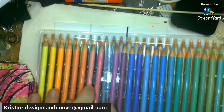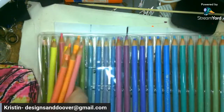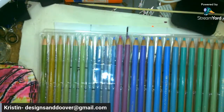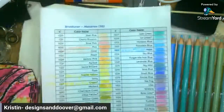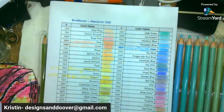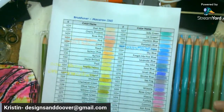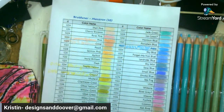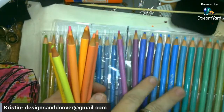And the macaroon set for Brutfuner, I think it was $1. Hey, Shelly. It was $1.20 to buy this, and I have access to it as much as I want. I will make another one, probably that I'll keep with my pencils. This one will go in my notebook that I put everything I have in, so that when I go shopping, I can grab it, and I don't buy duplicates, because I don't know if that happens to you guys.